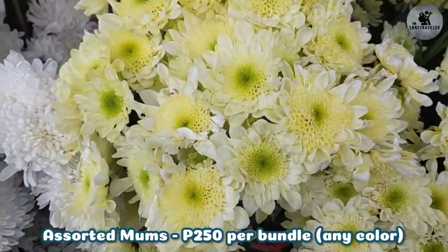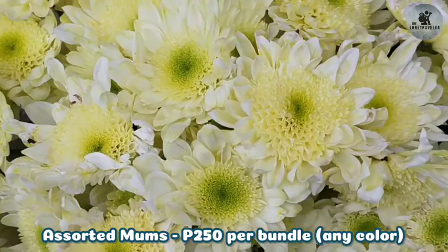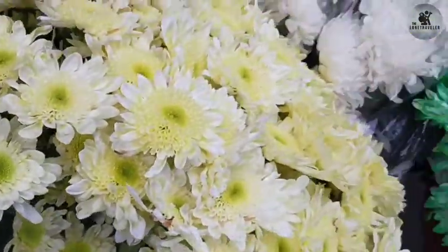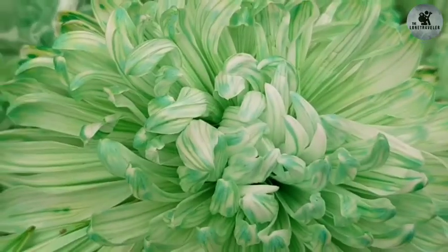Pero if you prefer buying yung Malaysian mums in their original color, which is white, then you can also buy them at 250 pesos per bundle. And by the way, itong mga colored Malaysian mums that I'm showing to you are artificially colored.